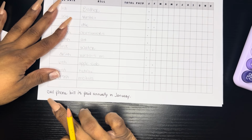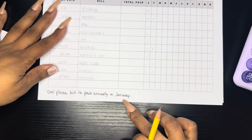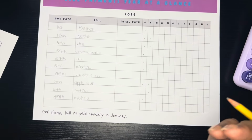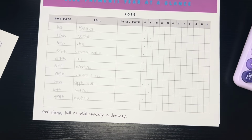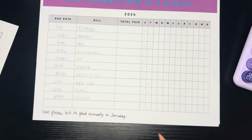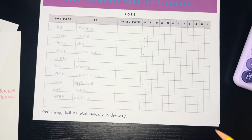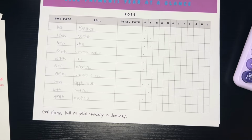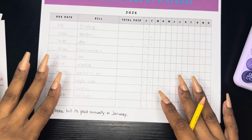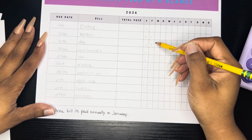Again, my cell phone bill, I shouldn't say again, I don't think I've ever explained this to you, but you will not see my cell phone bill on here. You won't see me pay it because I paid it last December, and it's just been sitting on my account. I'm going to do a video about my sinking funds, and I will share with you what that process is, how I paid my phone bill. So these are the bills that I paid thus far for the month of February.